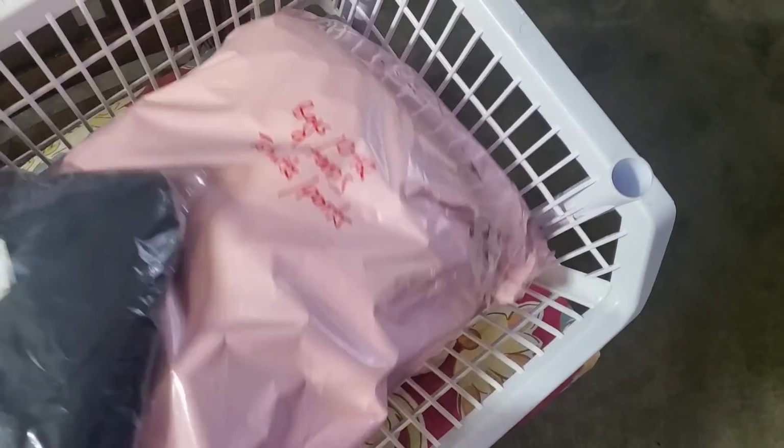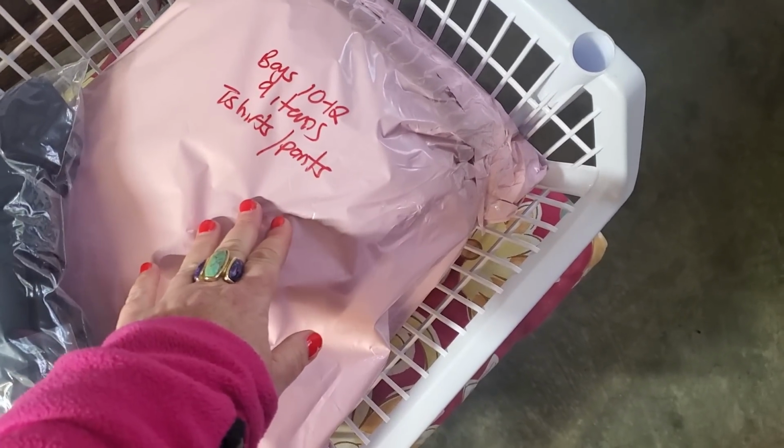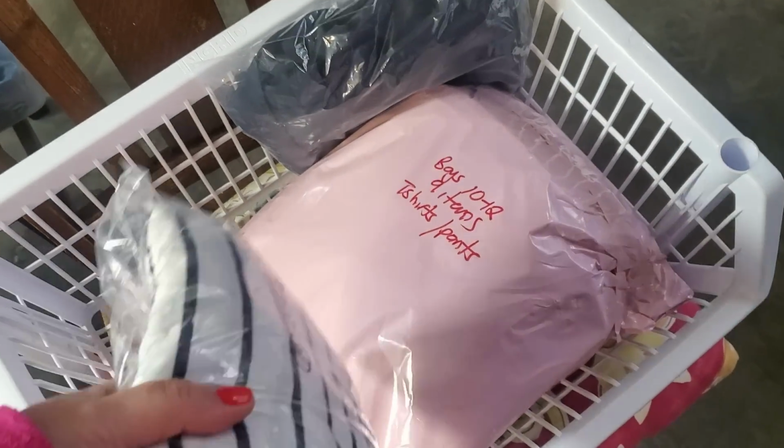I list these on Poshmark. Boys 10, 12, it was like 9 items. I put them in bundles and it sold for like $20. I do that with my son's clothes that he grows out of. I make bundles on Poshmark.